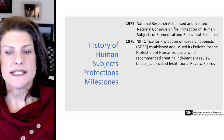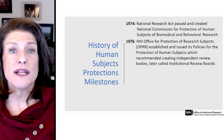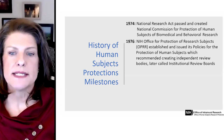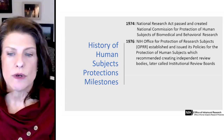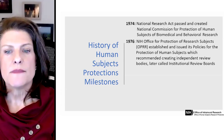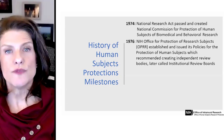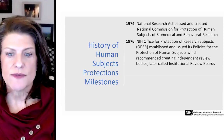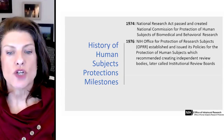Then in 1976, the NIH Office for the Protection of Research Subjects created and issued its Policies for the Protection of Human Subjects, which recommended establishing independent review bodies, later called Institutional Review Boards, or as we now call them, IRBs. So at this time, the National Oversight Entity was located at NIH, though it was later moved out of NIH as a separate office within the U.S. Department of Health and Human Services, and is now known as the Office of Human Research Protections, or OHRP.